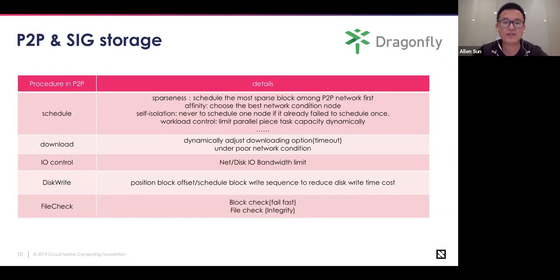Okay, let's go next. Here is the P2P part and the procedures in P2P. The first one is the scheduling part, and we have provided some policies here. The first one is sparseness. The supernode will schedule the most sparse block among the P2P network first.